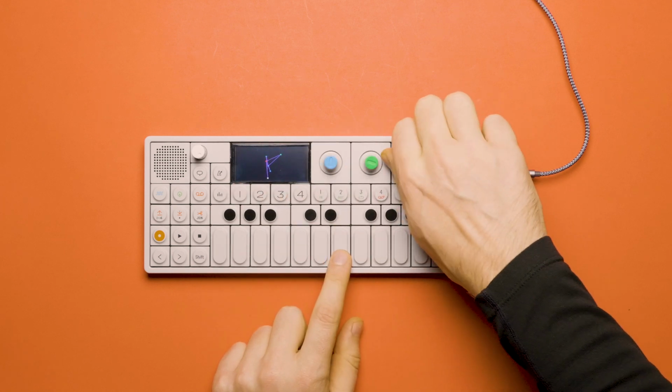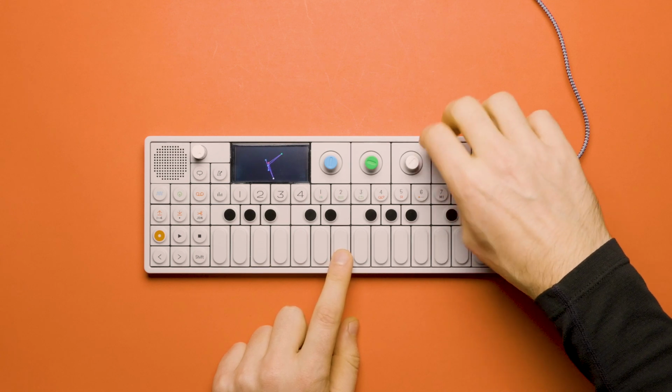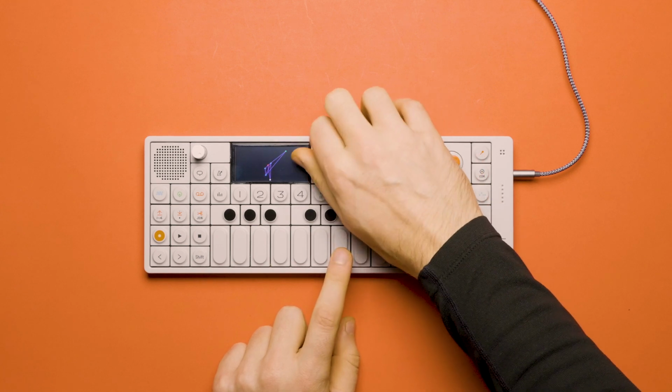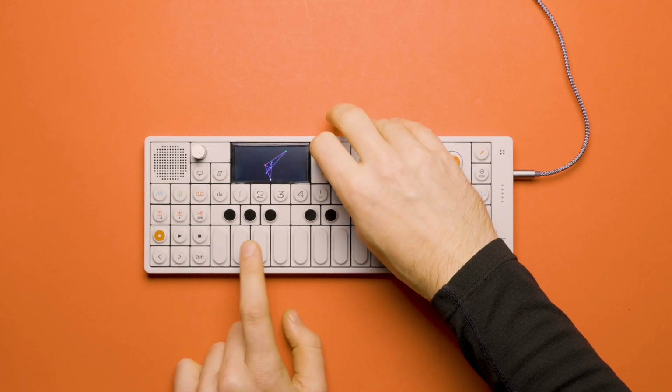The Museum of Modern Art in New York City has an OP1 on permanent display as a testament of its design and innovation. Whether you intend to place it in a glass display case or use it to make music, it's hard not to be inspired by the OP1. The point goes to the OP1 for being a more inspiring device.